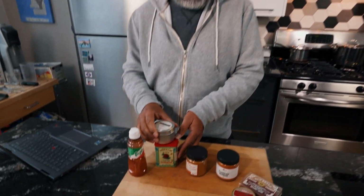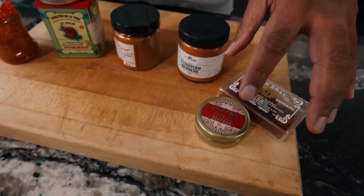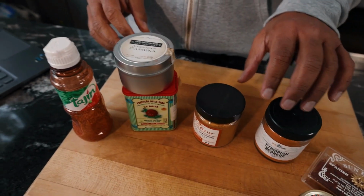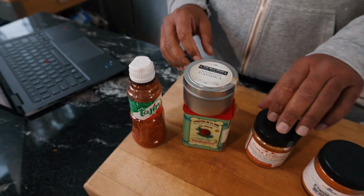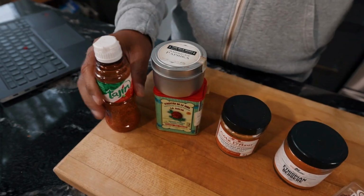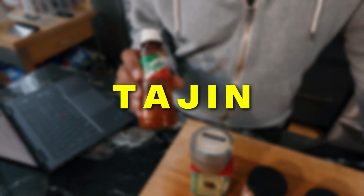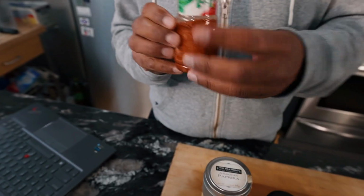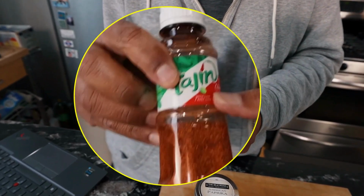The last one, and so we've gone from Asia and the Middle East to Northern Africa, into the U.S., and now we've gone to the U.S. and back to Europe, and now we're going to go to Mexico. This is Tagine, and it is chilies again, and it is similar to paprika in that regard, but it does have a bit of dried lime in it.